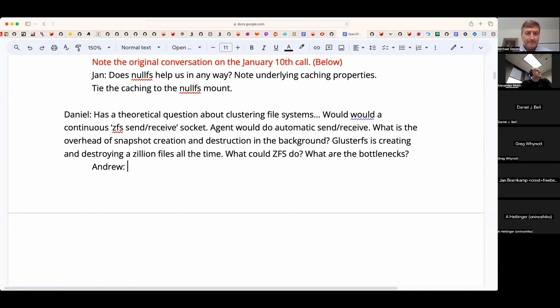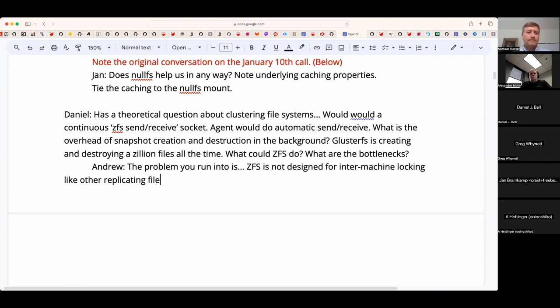But the problem you run into is, at that point, ZFS is not designed to do that inter-machine locking like a cluster or any of those other distributed file systems are designed to do. So, though it does have metadata, that could do that quite easily. No, not really. Okay. There would have to be a tiebreaker, but that's an agent in some way. I mean, Gluster is file system plus services. So you would need plus services for ZFS as well.